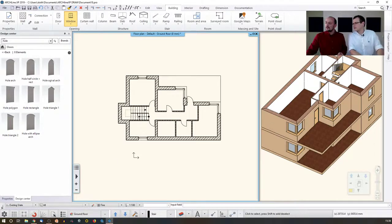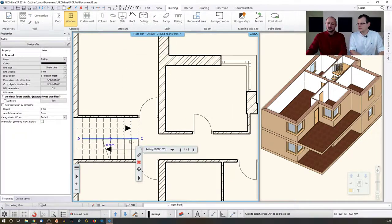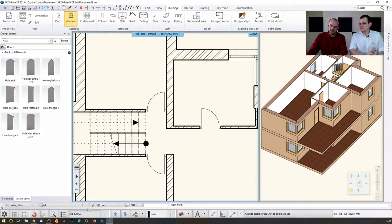Now I have a double, of course, of the stair as well. I don't want that. I don't even want the railing. I just remove that. In case of a stair, I'm sorry, I'm on the wrong floor now. Yes. So I just undo with Control Z. And well, that's actually the same thing here. So I go up, I just push the Page Up button, and I can see it appearing on the first floor.